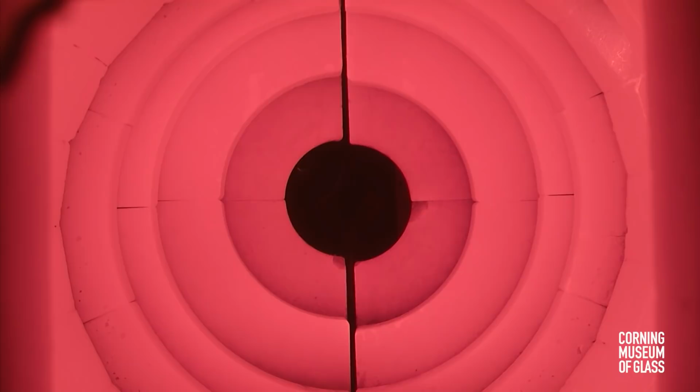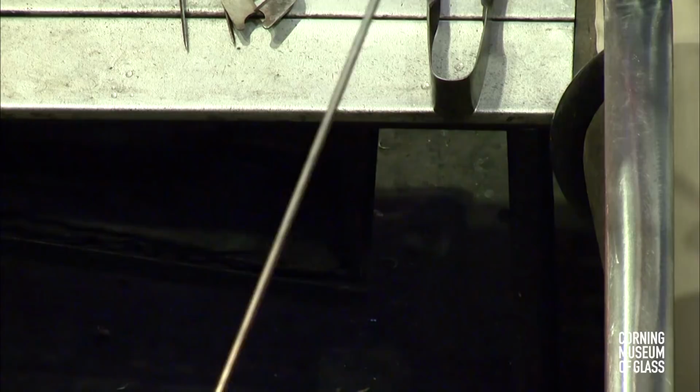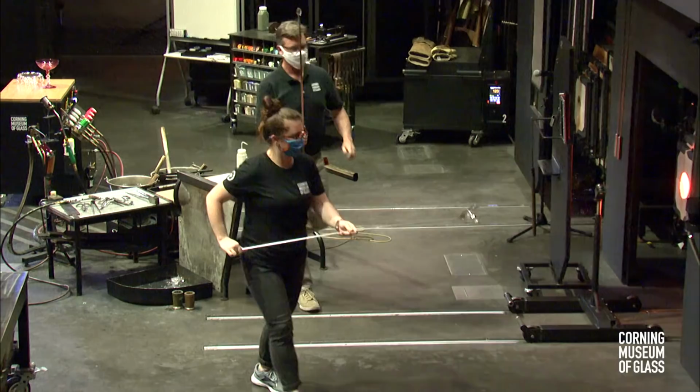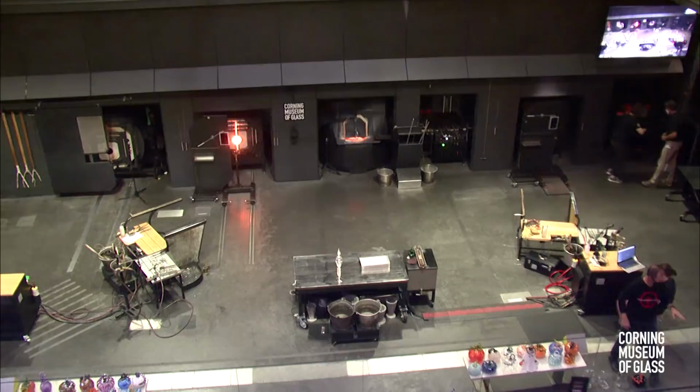Jeff has been making glass for a long time now, over 25 years, and this is really his area of focus. Every glassmaker, as they evolve in their learning, sort of focuses on different things, and Jeff, throughout his career, has focused on Venetian-style glass, and especially the very thin, delicate wine glasses like this.